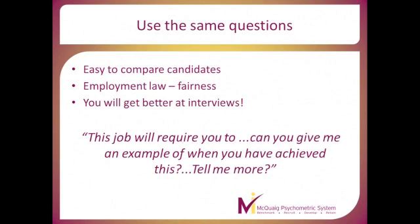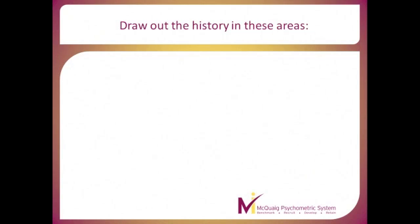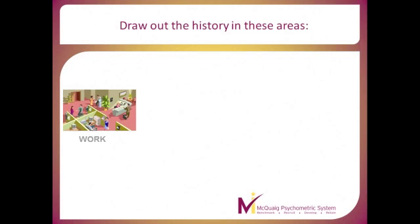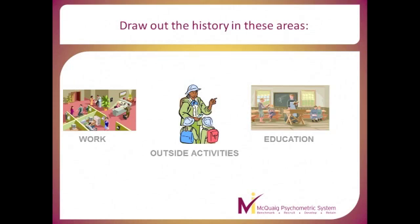I have to say I can easily recall times when I've conducted several interviews on the same day. I felt the day had gone really well for me, but when I sat down and started comparing like for like against the candidates, I realised that because I hadn't had this route map, the comparisons were soon becoming subjective. So how? We need to draw out the candidate's history. We would like to spend 80% of our time focusing on their work history, since we plan to have them working for us. But also we'd like to augment that information with related examples of behaviours from education and from outside activities.